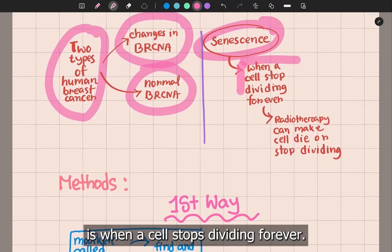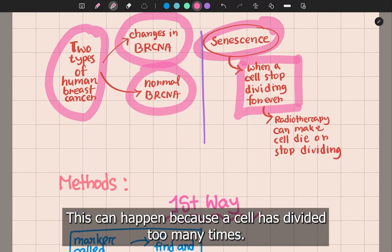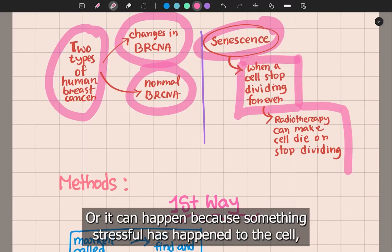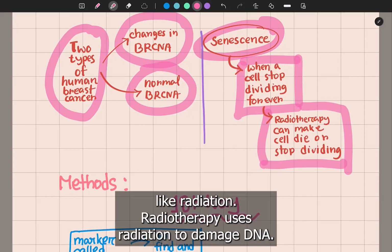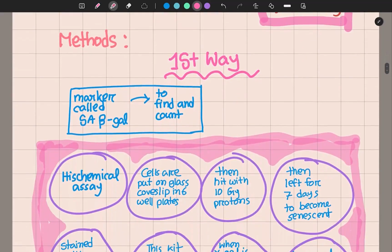Senescence is when a cell stops dividing forever. This can happen because a cell has divided too many times, or it can happen because something stressful has happened to the cell, like radiation. Radiotherapy uses radiation to damage DNA. This can make cells die or stop dividing.